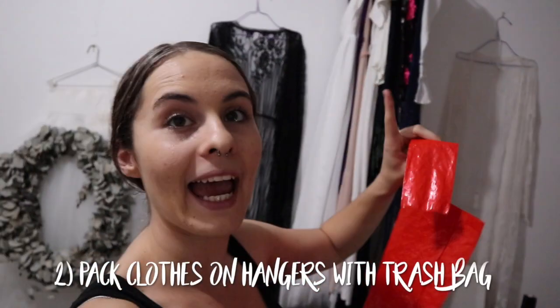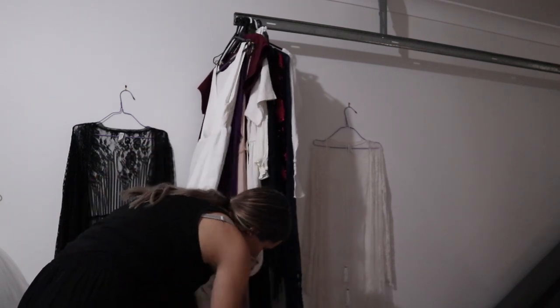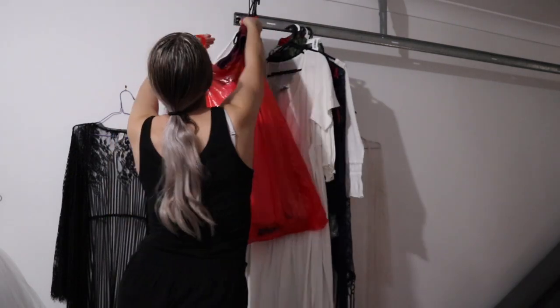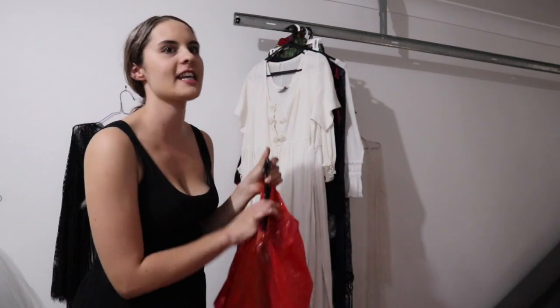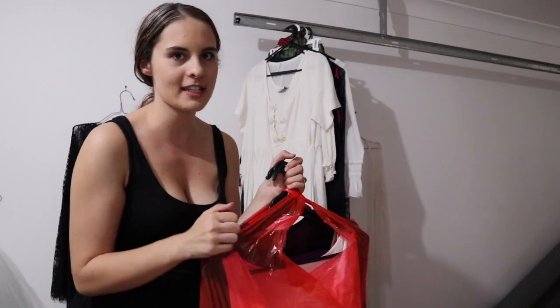Okay, so while we're here, I thought I would show you a handy packing hack. If you get a plastic bag, then what I'm actually gonna do is just bag up these clothes on the hangers and then tie these handles around the hangers so they hopefully don't fall off. Just because these are quite long dresses and they're very heavy, but as you can see, I just looped over the plastic bag on each side of the coat hanger, and you can tell that the plastic bag's holding the dresses there, so they're not going to slip off.